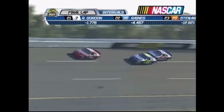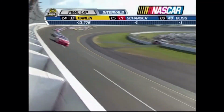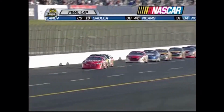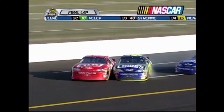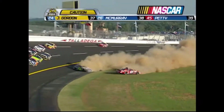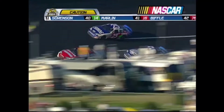Outside. Vickers wants to go. Eight getting a little wider. There he goes. Junior. Down. Oh, no! Vickers hits the 48 and takes out Earnhardt and Jimmy Johnson. Caution is out. The leaders had already taken the white flag.